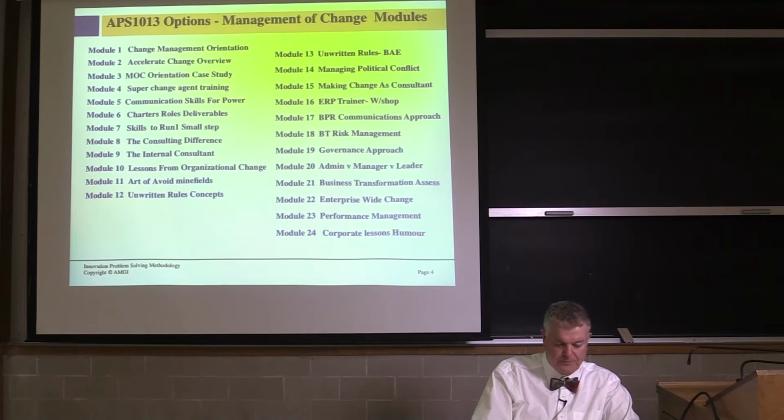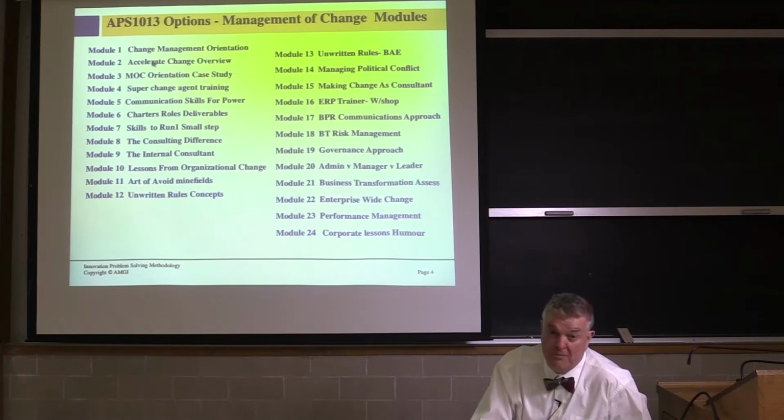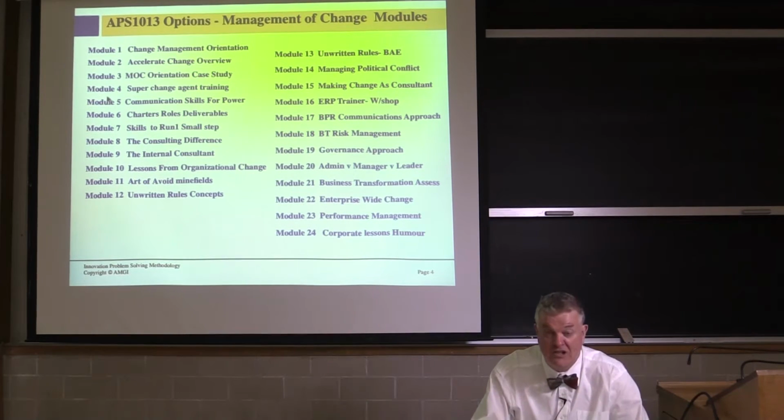There are other special courses here, special modules. So I'll just go through a couple of them. How do you actually manage political conflict? How do you develop a team charter? What is a super change agent? These are the specific skills that teach you to be a change agent.